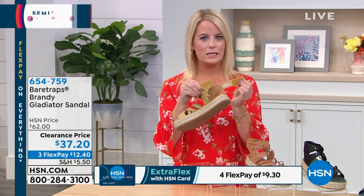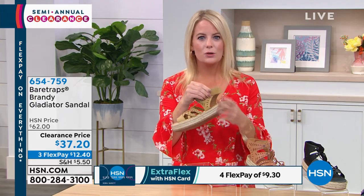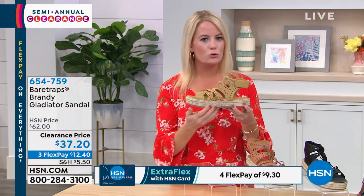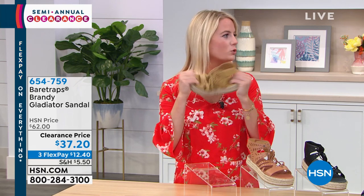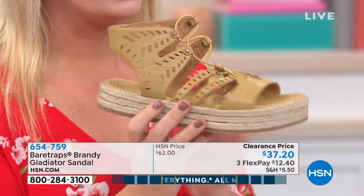Make it nice and easy. That sound we all love, that hook and loop. You can adjust it. You can customize it to your fit. But when you look at it, you have this 1-inch platform with that jute wrap. You think it's going to be heavy. It's actually super lightweight. And it flexes. Look at that. You do not find that in a gladiator with this jute wrapping around it at all.